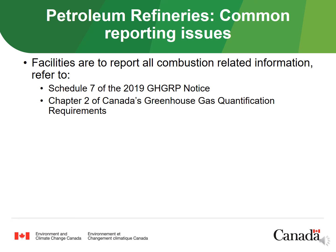For the purpose of integrating facility-reported data directly in national-level GHG reporting, for example in the National Inventory Report for Canada, the emissions data reported by facilities to the GHGRP need to be fully supported by the estimation details provided in the report. While there are no specific reporting issues to mention, we would simply like to reiterate that refineries are subject to fuel combustion and flaring reporting requirements contained in Schedule 7 of the notice and following methods outlined in Chapter 2 of the Quantification Requirements document. Please review the video tutorial describing the fuel combustion requirements as well as the overall expanded requirements video tutorial which discusses common reporting issues for all sectors.